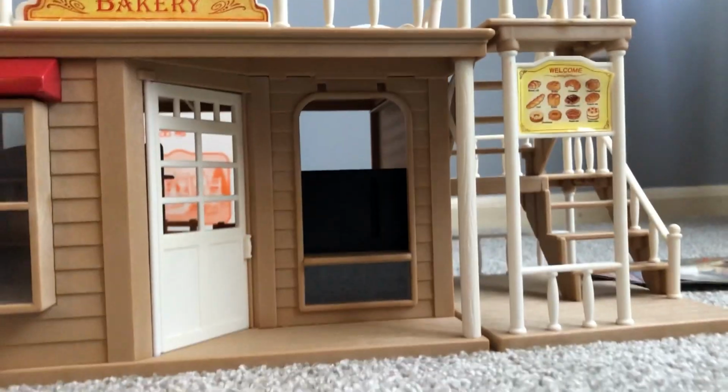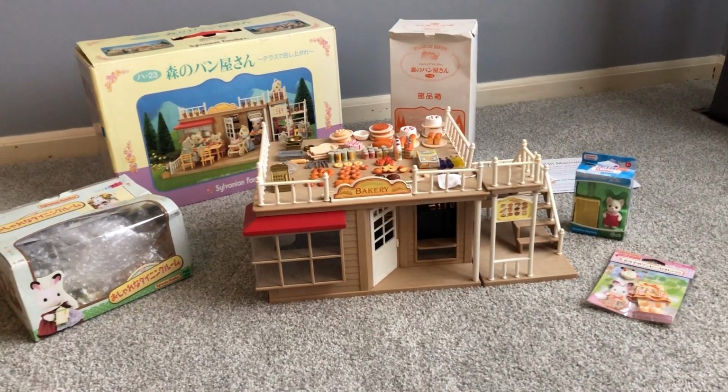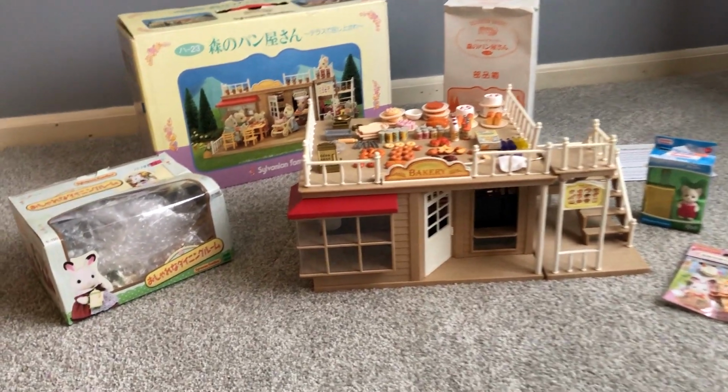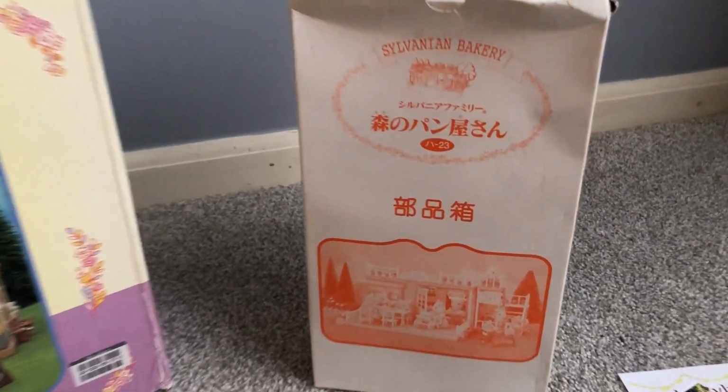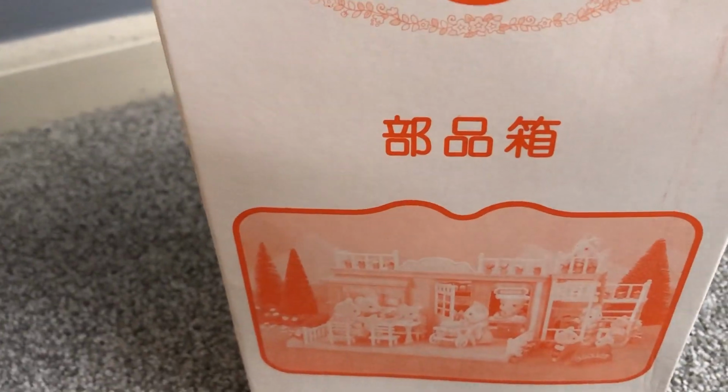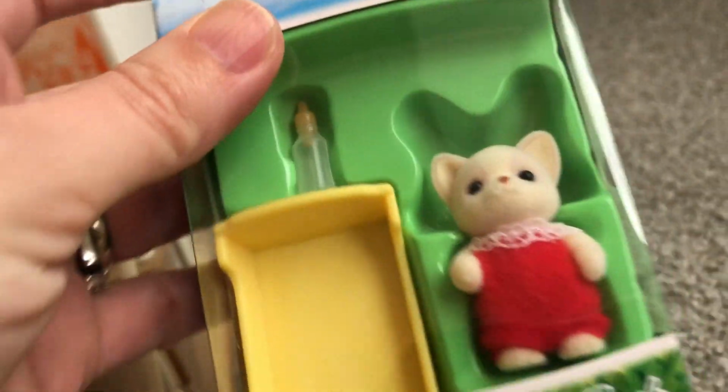Just so cool. I'm so glad we have this. I really can't believe we have it. It's one of those sets I've been wanting forever. And then I will do a separate video on this furniture set. And I will also do a video once we have this bakery all put together and installed in Critterland. And this little Chihuahua will have a little video with his family coming up soon.